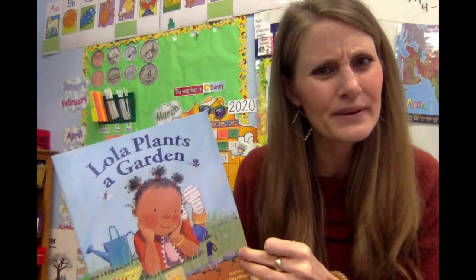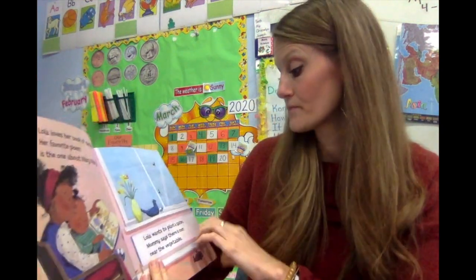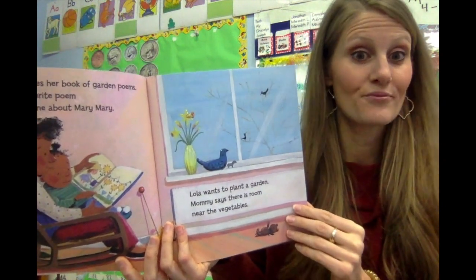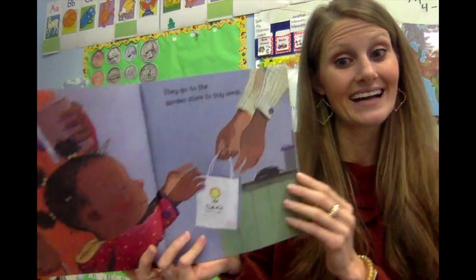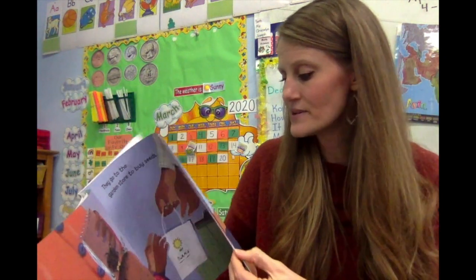What happened at the beginning? And we can use our pictures to help us retell it, right? So what happened in the beginning? What did Lola do? She read the poem Mary, Mary, and she wanted to plant her own garden, right? And so they went and got some seeds. And then what happened in the middle?